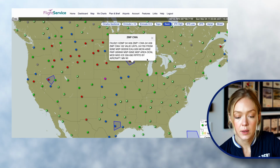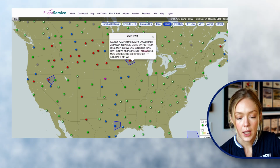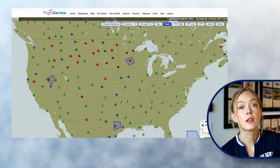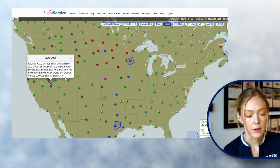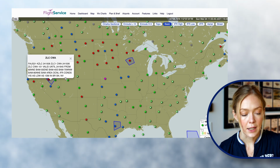Okay, I just happened to turn on the layer with these center weather advisories, and a couple of them are reporting ice. This one here in Minnesota, area of occasional moderate mixed ice between 3,000 and 9,000. It's clear that you're not going to be able to stay out of icing conditions if you were flying there. This one in Nevada is for IFR conditions. Visibility as low as 1 statute mile.